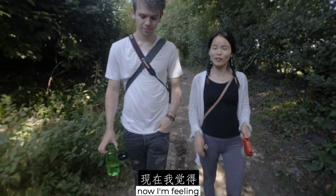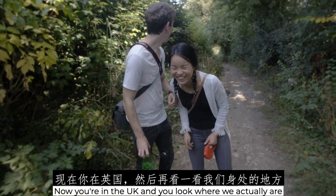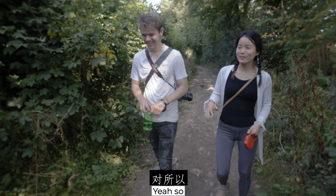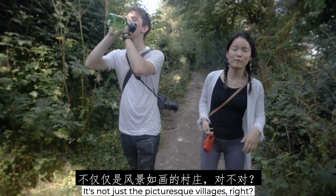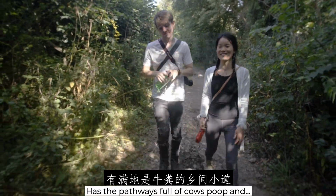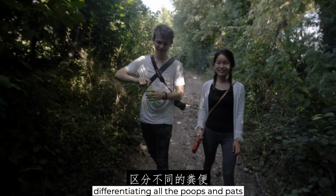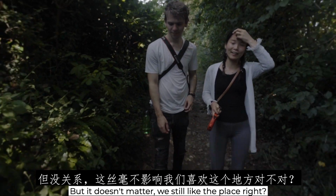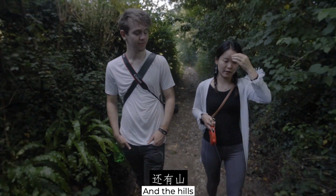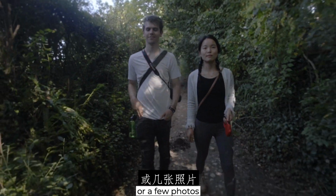But now you're in the UK and you look where we actually are. It's pretty down to earth, really. It's not just the picturesque villages, right? It has the nature, the pathways full of cow poop. This is horse poop, actually. You have to learn your UK poop. True, that's a skill of the UK, differentiating all the poops. But it doesn't matter, we still like the place. We like everything, not just the picturesque villages. And the hills, the grass, the cows. Of course the UK has more to it than just one photo or a few photos.